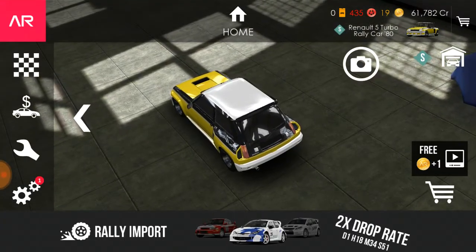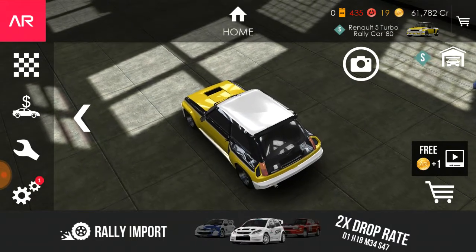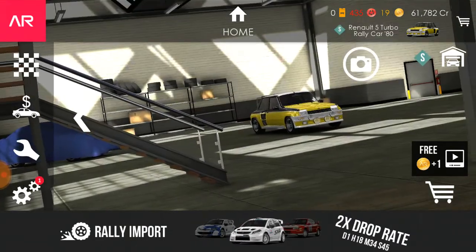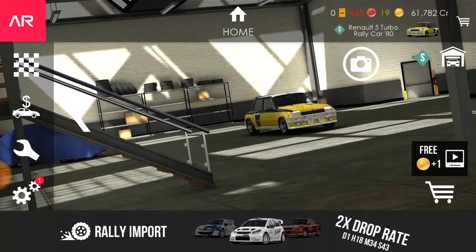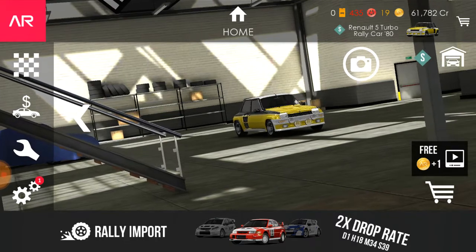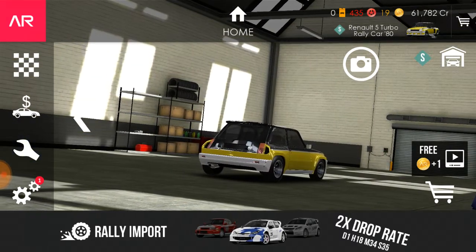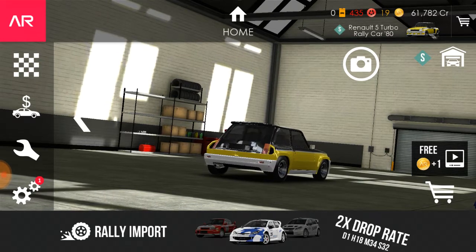But this car, it's really weird because it's 285 horsepower. So it's five less than the Peugeot. Its gearing is really slow when you shift, but maybe that's to give you more grip on the dirt. But we will find that out.